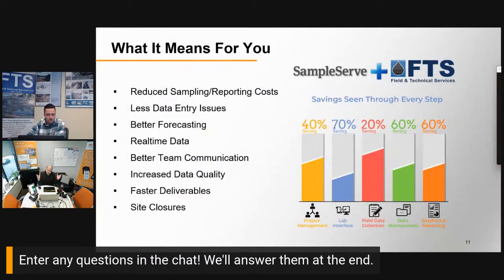And what does that mean for the FTS customer? It means reduced sampling and reporting costs, probably significantly reduced, because it saves you on the project management details. It also makes lab login a lot more efficient. Project management is very efficient, because you don't have to collect data in the field, go back to the office and re-enter that data. All that goes away. So there's about a 20% savings in field data collection.